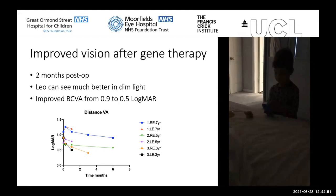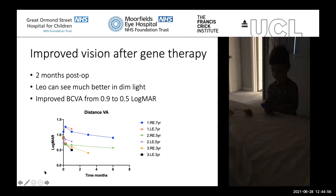So, I mean, Leo would never have been able to have that level of discrimination, let alone in bright light, but in dim light. So from what we can see, there is certainly a stabilization, if not a slight improvement, especially in the younger patients that are having this therapy.